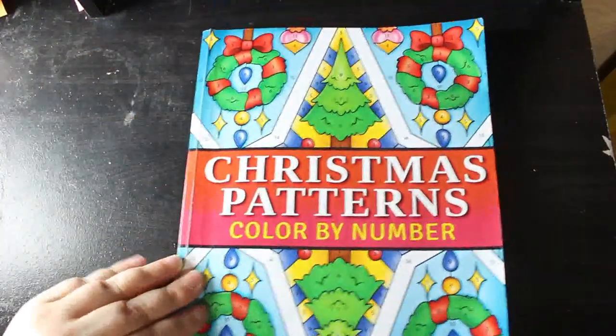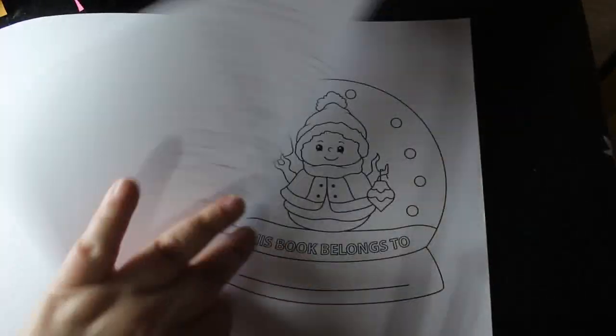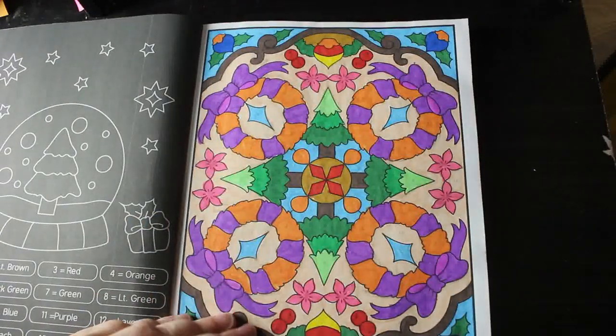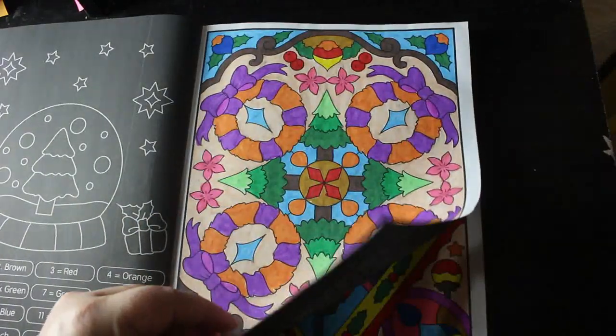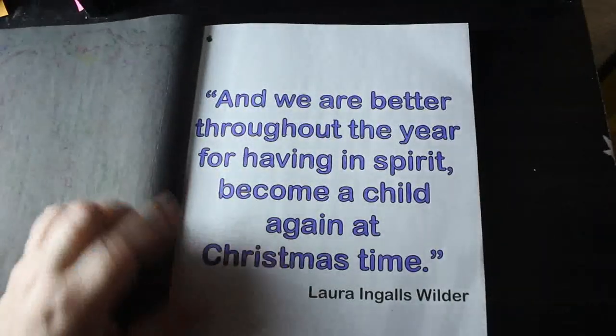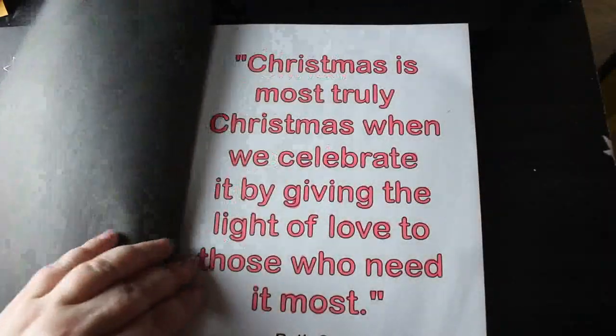Christmas Pattern Colour by Number by Prachi Dhawan Sachdeva. I've done a few in here as well. I never do the title pages. I will eventually, I expect. Oh god, I can't turn the pages. This one has the quotes after it, which is annoying because you have to colour them as well. Well, I suppose you don't have to, but it counts as part of the book.